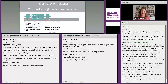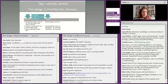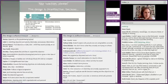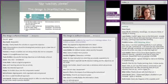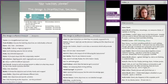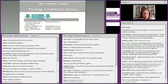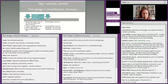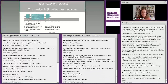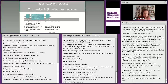So this is interesting, right? Because people are typing in both boxes. So people are looking at this from different perspectives. Some people say that the objectives are clear and structured, that they're measurable. Yes, that's very true. Nice blended approach. Yes, different types of activities, right? On the right-hand side, somebody says not holistic. What's the impact of not following instructions? No rationale given. Visually boring. Right. Okay. So it's clear that we can look at this from all kinds of different perspectives.